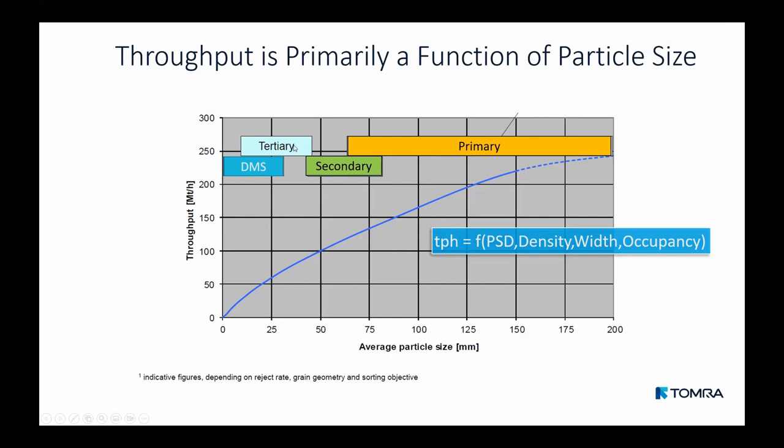So small particles, we would send through a tertiary sorter, mid-range particles through a secondary sorter. This is just our terminology. And for large particles, it would go through a large sorter. As you can imagine, these are individual particles. So not only is the throughput a function of particle size range, so big rocks weigh more, hence a larger throughput in tons per hour.